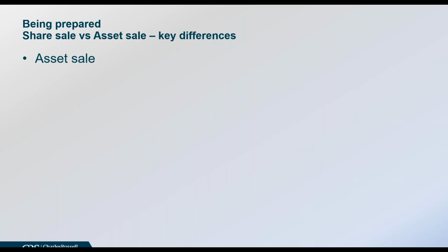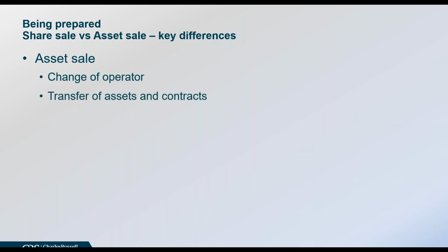So with an asset sale, there is a change in operator of the business. There's a transfer of the assets and the contracts that support the business. And if you're an NHS dispensing pharmacy, then NHS England, if you're an English pharmacy, or the NHS in Wales, if you're in Wales, their consent is required, as Paul's mentioned, under the market entry process before the sale can be completed.